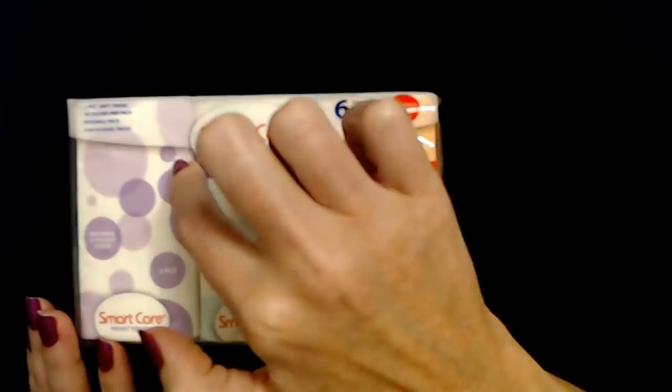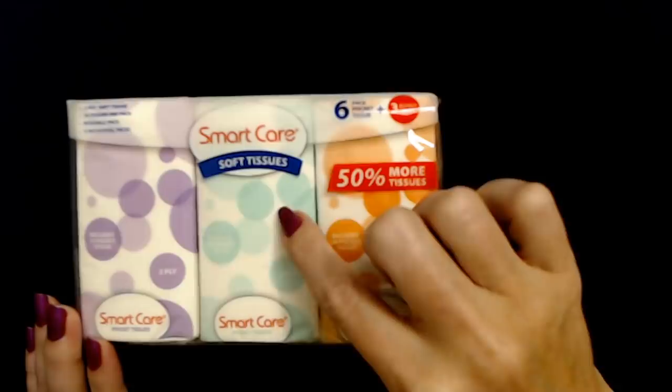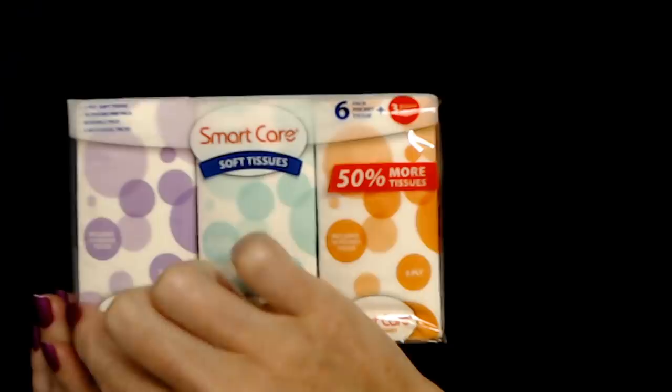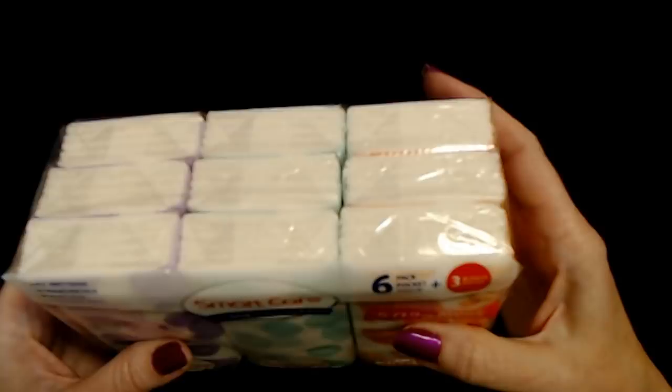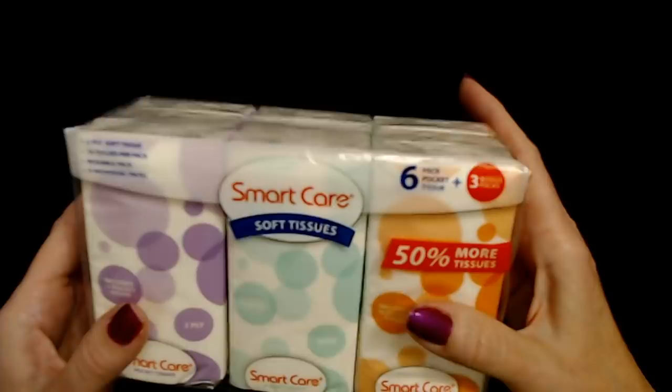Smaller circle, tiny circle right there, and a big circle. And these are different shades of purple. See, they're not exactly the same shade. Some of them are much darker, and then where they overlap, it's darker too. There's a big circle, and another one. So it's a handy little package. Individual packages of tissues from Smart Care. It also says that the packs are resealable, which comes in handy, so they don't all fall out.